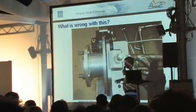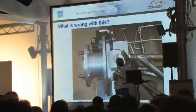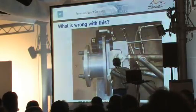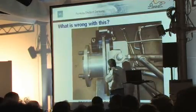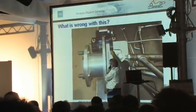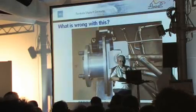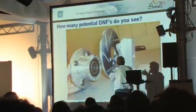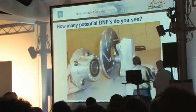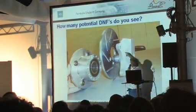Don't know what's down the bottom. What we've got here, though, is an arrangement where this steering arm is bolted through into the upright. Sorry, into the upright over here, and traps the caliper. I'll go to the other picture. Okay.